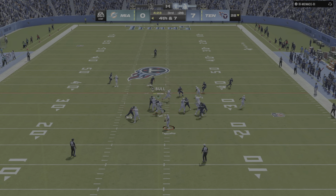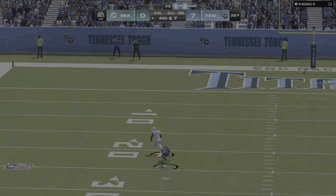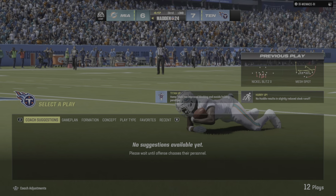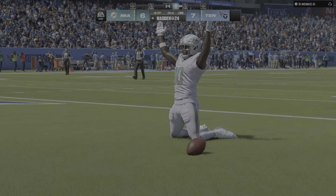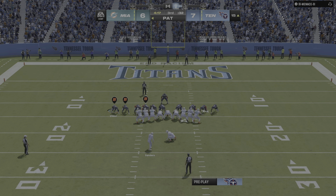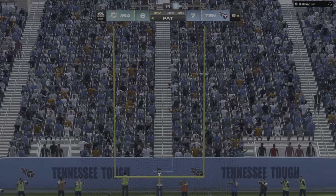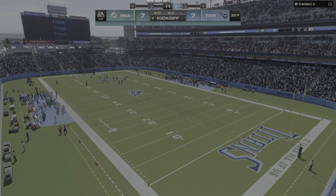Tua on 4th down. And going deep for Hill. And that's caught inside the 30. And all the way in for a Miami touchdown. Tyreek Hill, 72 yards. And the Dolphins come right out of the locker room and score here in the opening minute of the third quarter. Extra point up and good by Sanders. And we are tied at 7.